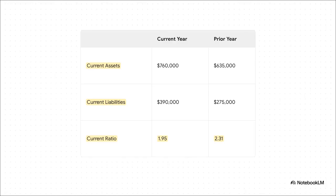Okay, let's run the numbers for our company again. Last year, they had $2.31 in current assets for every $1 of current liabilities. Pretty solid. But this year, even though their working capital went up, their ratio dropped down to 1.95. All of a sudden, this picture isn't looking so great.